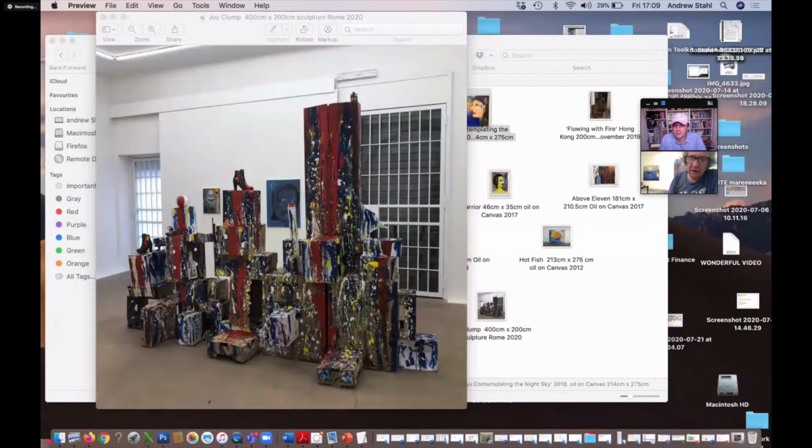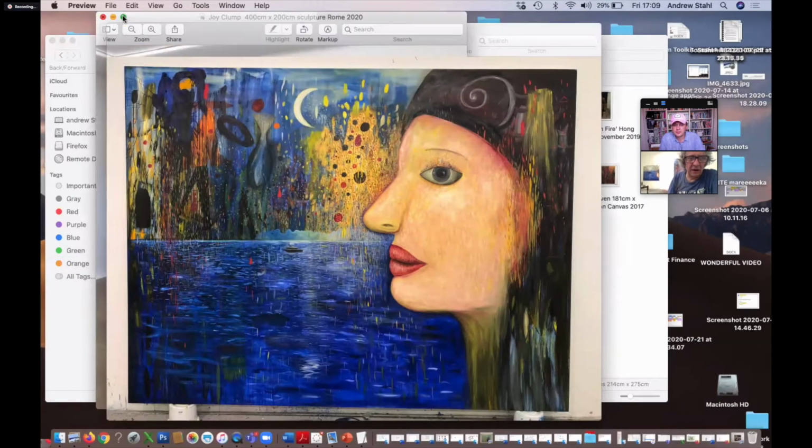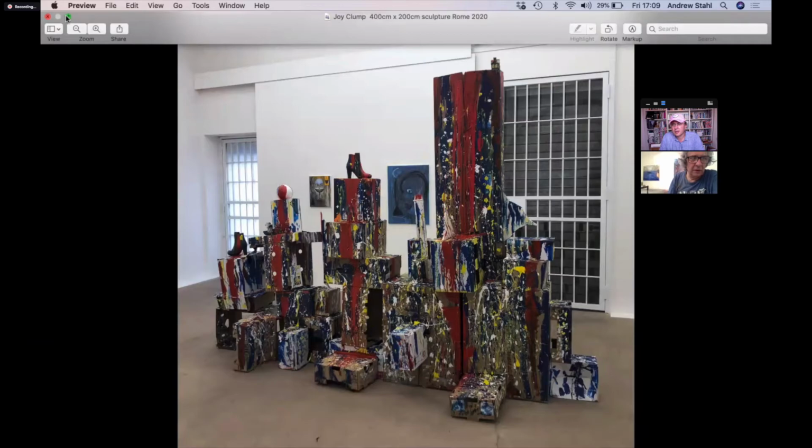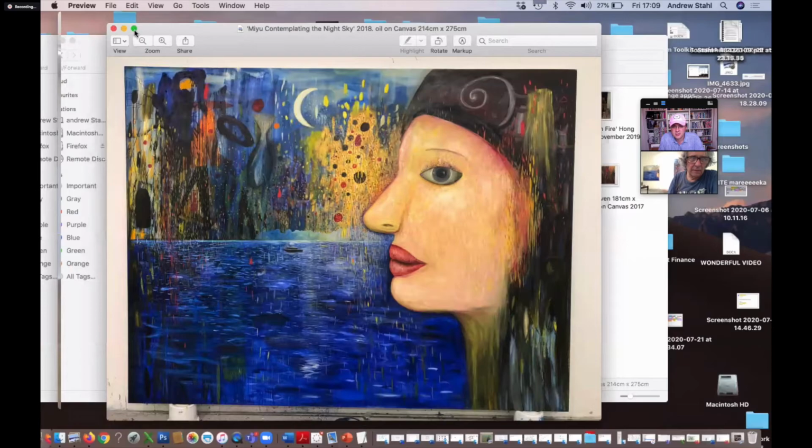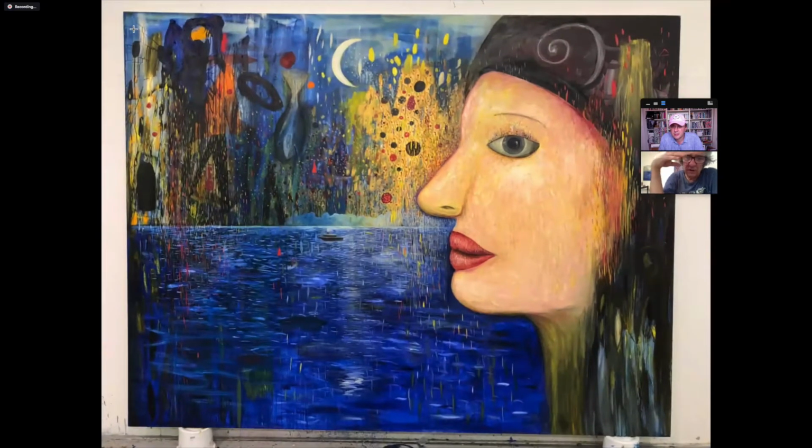So this is the one, Me, You Contemplating the Night. Whoops, wrong one. Sorry, I'll close this. This is the one I basically finished a year ago or so. That's really cool. You've got a lot of little dotty drips of paint coming down on top of it, and then little decorative bits, and then you've still got the mind stuff, the fish and everything going on in there as well. I like the little boat. And I think the ones I'm working on are over my shoulder.